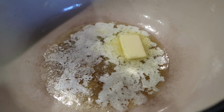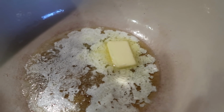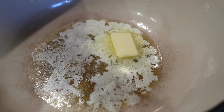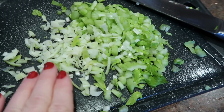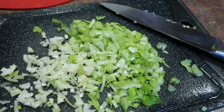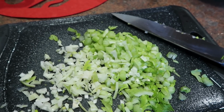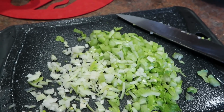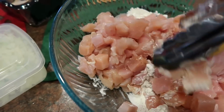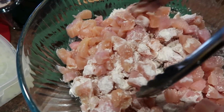For the chicken and wild rice soup, I have half a stick of butter here, which is 4 tablespoons. I'm melting that. As soon as this is melted, I'm going to turn the heat up just a little bit, and then I'll be adding in this onion and celery. We're going to saute that up for 5 minutes before adding the mushrooms and then the garlic. After I have all of that, then we will add in the chicken. I still have to lightly stir this up, and then I will add in the chicken. I'll shake off the excess flour because I don't want all that extra flour in the soup.